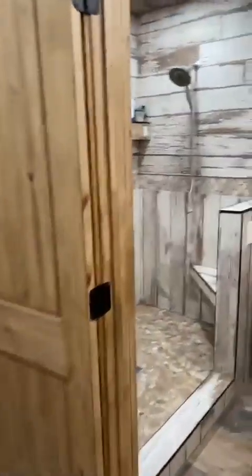Got room for a king size bed and then some. Again, we go with the same flooring, wood wall throughout. Massive TV hanging there. They've got a walk-in closet. Check this bathroom out. This thing is crazy.